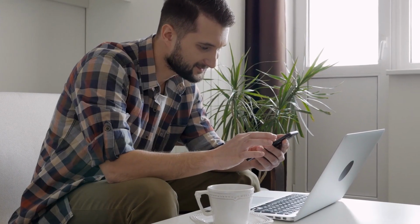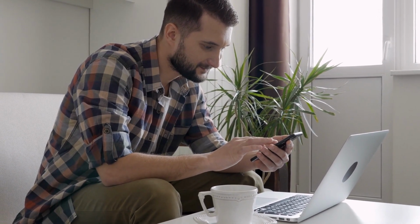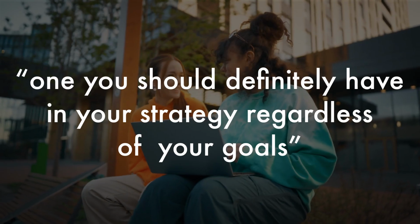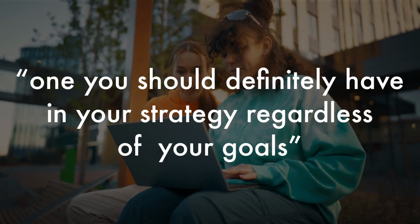Multiple account collabs. That has to be the best feature of like the last, I don't know, year maybe. I think it's just such a great way to make content creation easier, because we all spend so much time working on content. It's a good way to kind of repurpose that in some way, because you don't have to create the whole thing yourself, and obviously to tap into other audiences. Just an amazing feature all around, and one that you should definitely have in your strategy regardless of your goals. Honestly, that is one that is a plus to everyone.